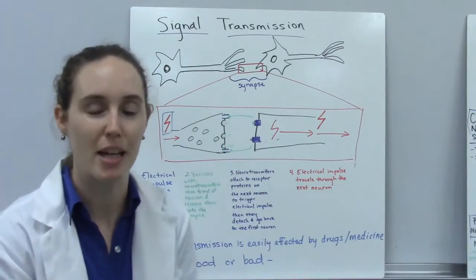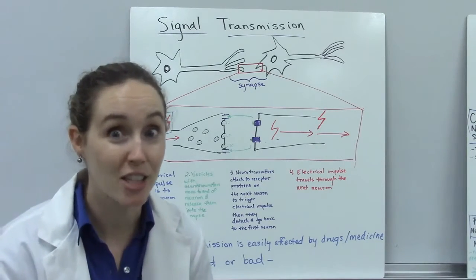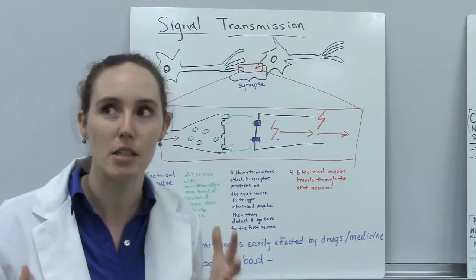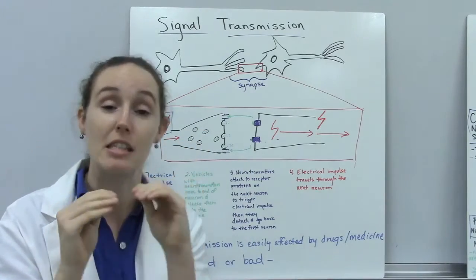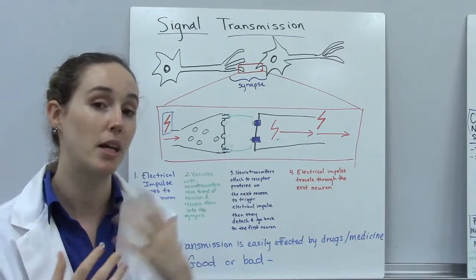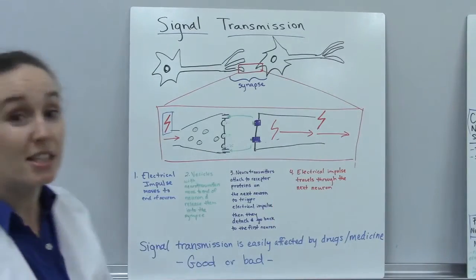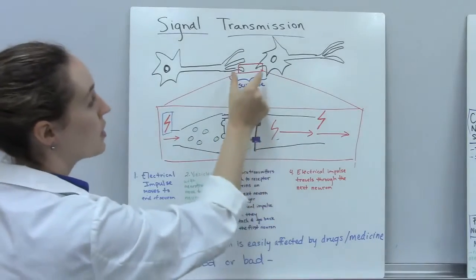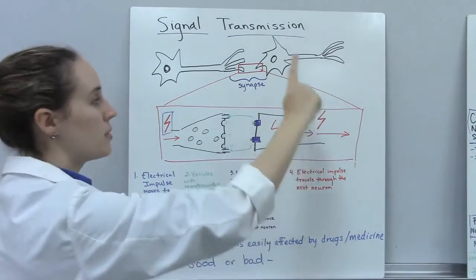One thing that fascinates me about the nervous system is that the cells in this system don't actually even touch each other. That's awesome! So how does a message get from one cell to the next if they're not even touching? Well, it's a special process called signal transmission, and it's possible because of chemicals called neurotransmitters. Let's take a look. This is a picture of a neuron. There's a space called a synapse between it and the next neuron.